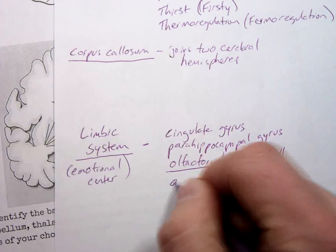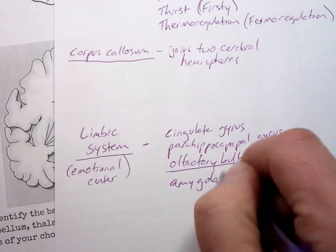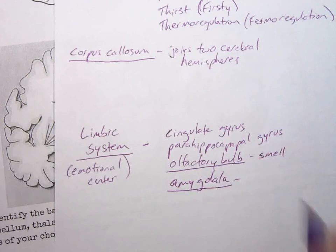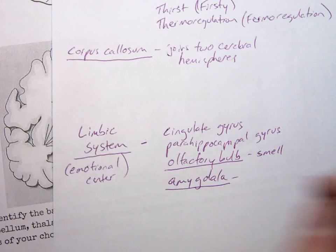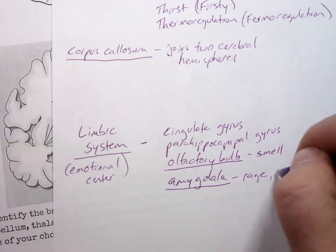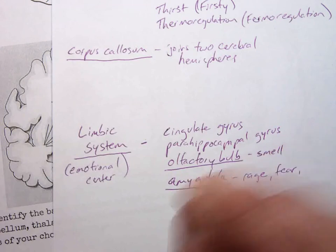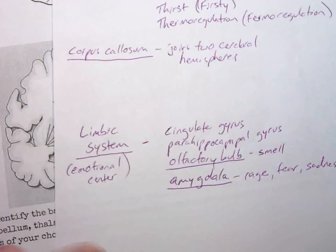Speaking of no filter, there is Amy G. Dalla, otherwise known as the amygdala. The amygdala is responsible for, and again, to our best understanding, rage, fear, and sadness. Rage, fear, and sadness associated with this.